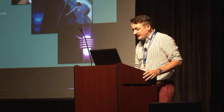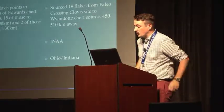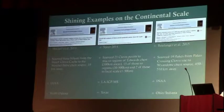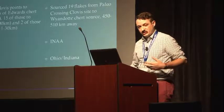And it's not as though I invented these methods. We have a lot of folks who are doing some really good work all over the country with this type of stuff. I have a couple examples here. The first is from Ocala et al. in 2011, where they sourced 3 bifaces from the beach cache to Sentinel Butte Chert source, which was 19 kilometers away. And that's sort of interesting because you would expect the caching behavior wouldn't be so close to the source, right?